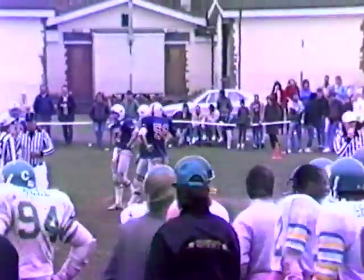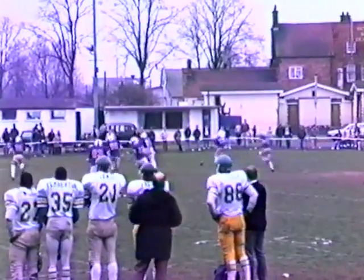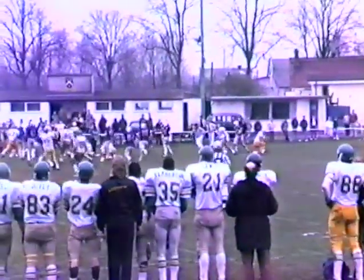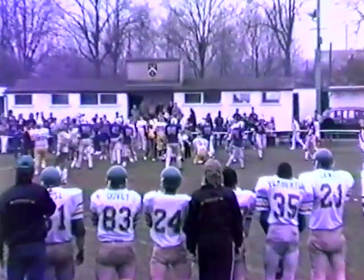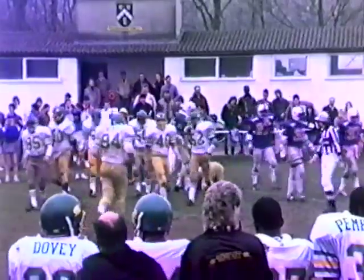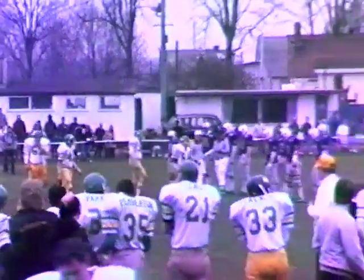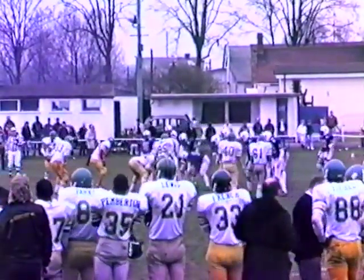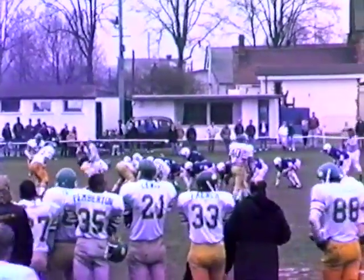Number 15, Keith Paradise. Number 37, Warren Lee, returning the ball. He's tackled by number 52 for the Stormbringers, Mick Crook. So it looks like the ball will be spotted on about the 20. First down and 10, Rockingham Rebels from their own 21.